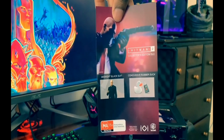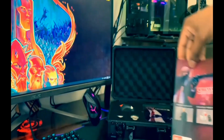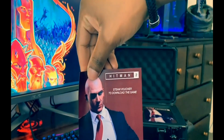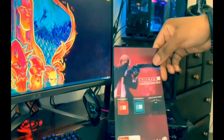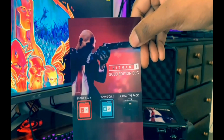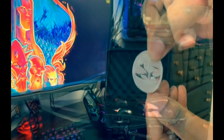One thing I did like about this was the collector's edition DLC, which was included in this briefcase. This was about 250 Australian dollars, so it was very expensive. But I do like that they're giving you DLC included in it. Of course, you get yourself a downloadable game, which doesn't really come with the disc, unfortunately, but at least you get yourself the gold edition, which has 2 expansions plus of course the exclusive pack. So you were getting good value for this collector's edition.